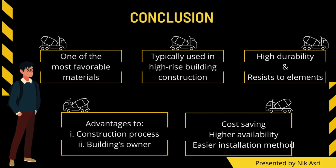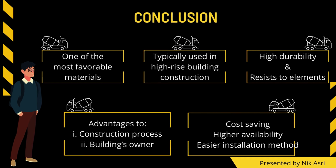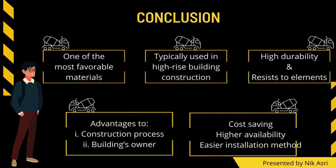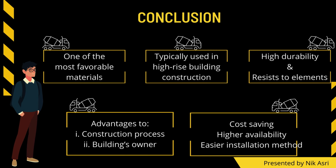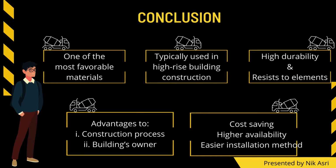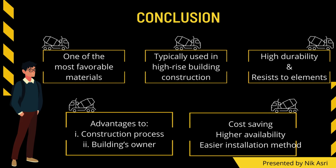Besides, reinforced concrete does not only give advantages during the construction process, but also to the homeowners or owners of the building who will own the building later. This is because reinforced concrete buildings have remarkably high durability and resistance to many elements such as fire and weather, which gives them a long lifespan of around 50 to 100 years.